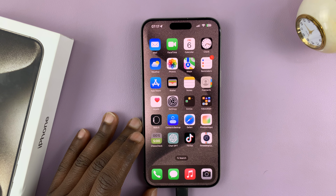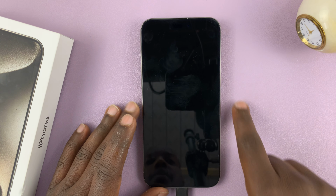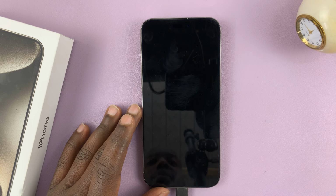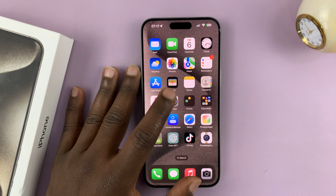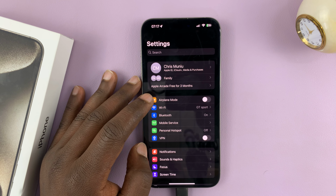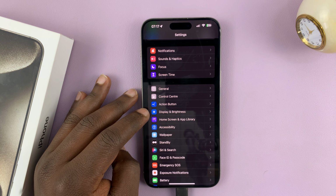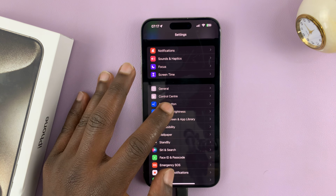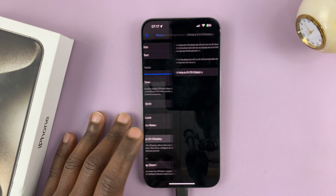Now, the other thing you might want to look into is the always on display. You can see I have mine disabled, really because I don't need the always on display. Now I'll show you how to go about this. So if you go into settings and then go to display and brightness, and then under display and brightness, you should see the always on display.